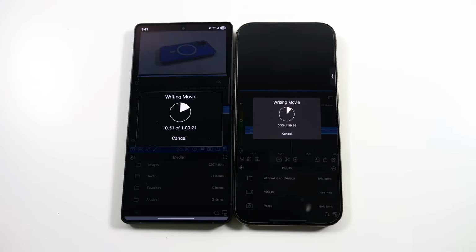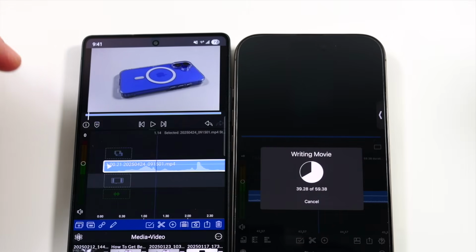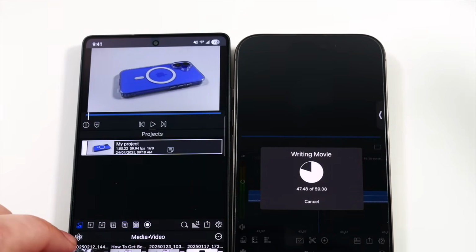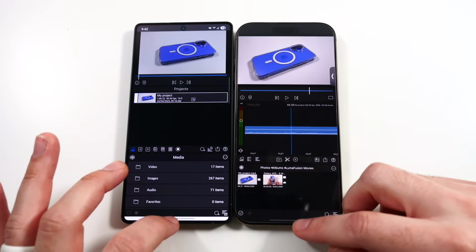Now the Samsung is pulling ahead once again. I do believe that maybe the Samsung was shooting at a lower space, lower on the file size. So that could be playing into this, but they're both on H.264. So I think the file size might just be bigger on the iPhone, but the Samsung is going to do this quicker. It's going to finish this out faster. That's an area that you don't typically expect the Samsung to win in, but it definitely did, and it beat the iPhone in that one as well.